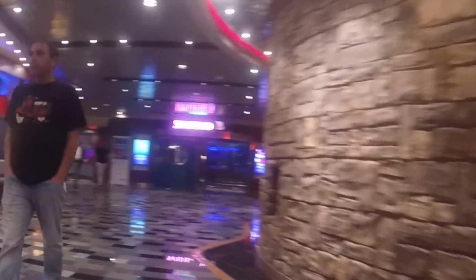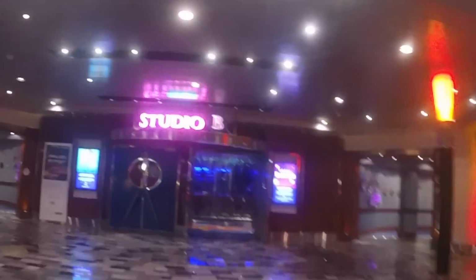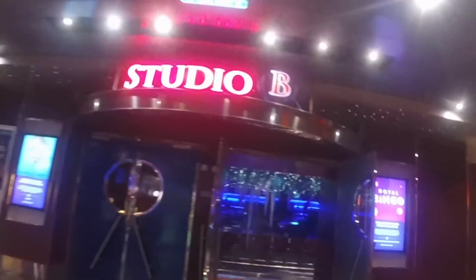Blaze Nightclub on the right, if you're interested in that kind of stuff. And moving forward here into the Ice Theater, it's Studio B. This is where they do all kinds of things, most specifically ice shows, but also some public skating. Again, another crazy thing to do in a cruise ship.